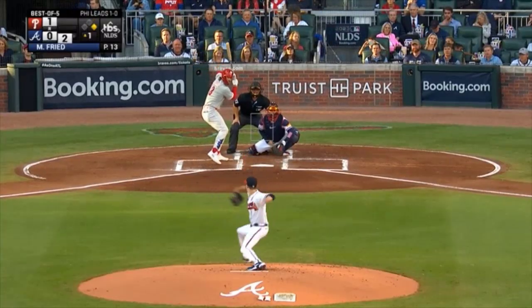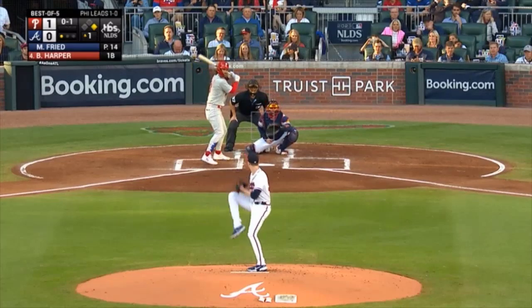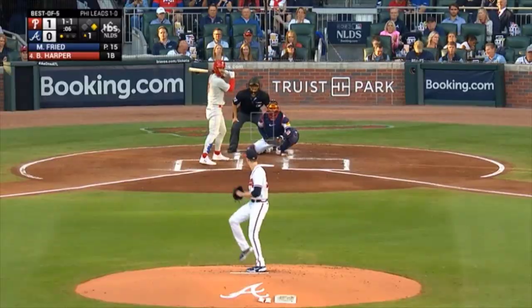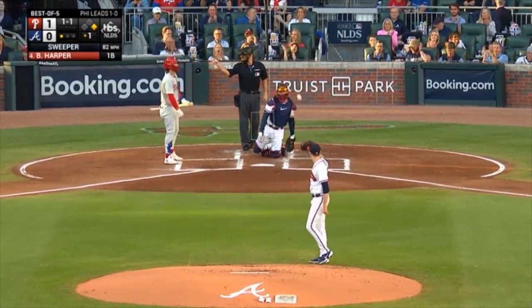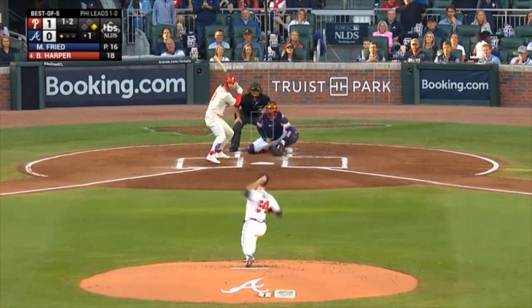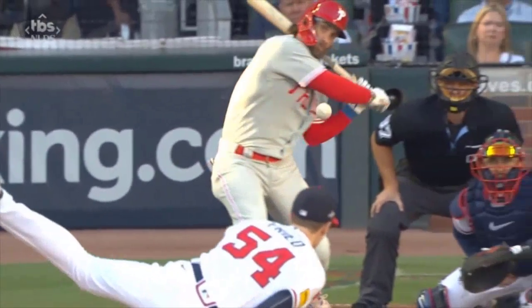Now Bohm at first for Bryce Harper, a swing and a miss. Harper shows bunt, pulls the bat back. He's taking a little starch out of this big crowd. They rev it up. It's one thing when you're throwing an inter-squad game, but 1-2, and Harper a swing and a miss. Yeah, you can see, look at that drop of that curveball, man.